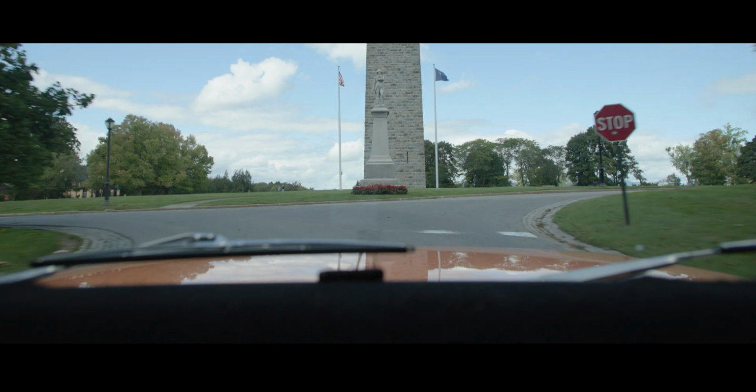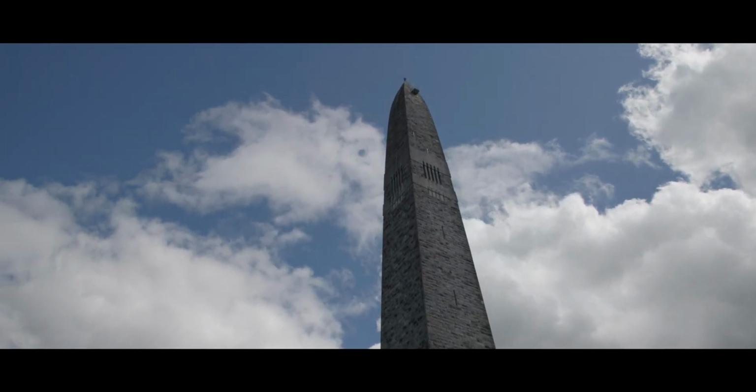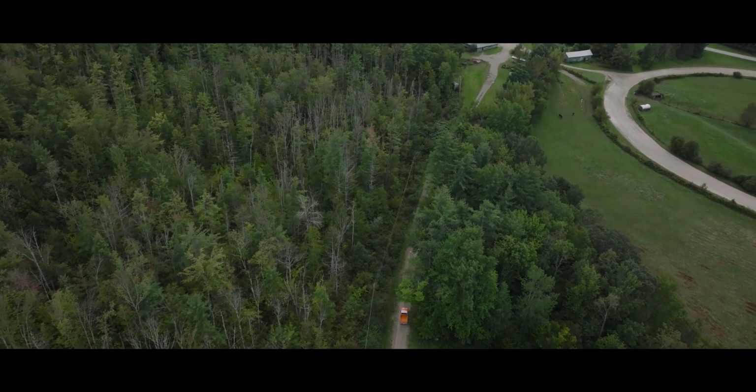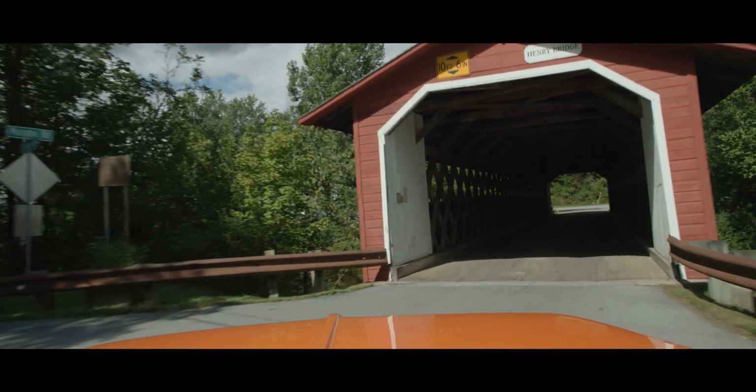Bennington is the first town in Vermont, so it's seen some things. You think your suburban mid-century rancher is old? No, man. An old house in Bennington is one that was built in the 1700s, like before the Revolutionary War. But look, we're hot rodders, so we'll stick to what we know, old cars.